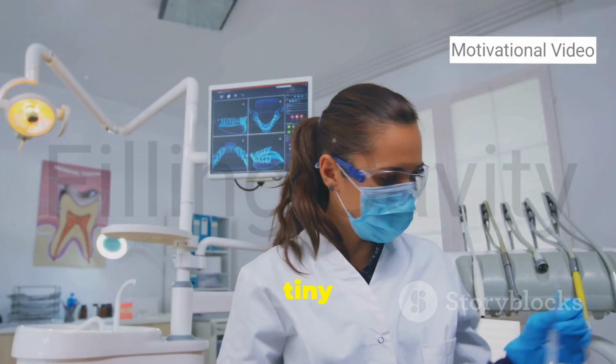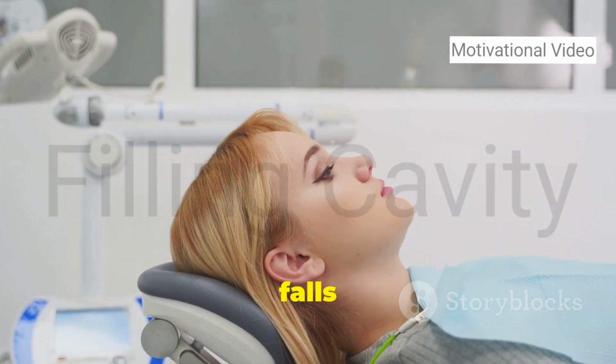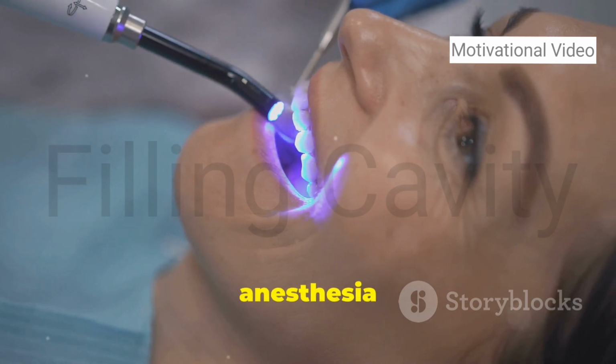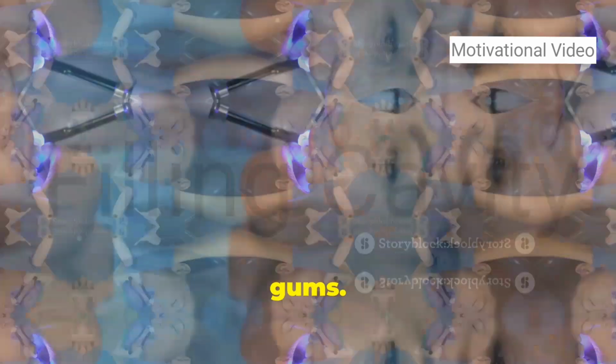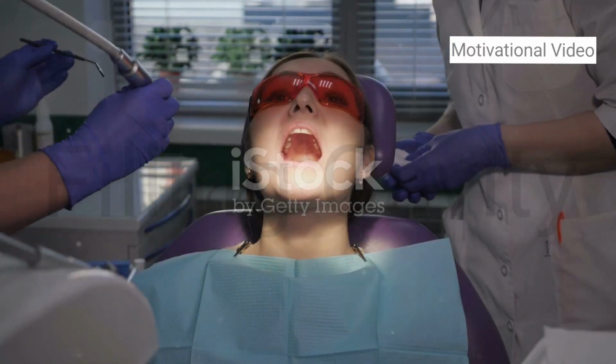Then they'll gently give you a tiny injection to completely numb the area. Think of it like when your foot falls asleep and you can't feel it for a little while. That's kind of what the anesthesia does to your tooth and gums. You'll be awake during the procedure, but you won't feel a thing.